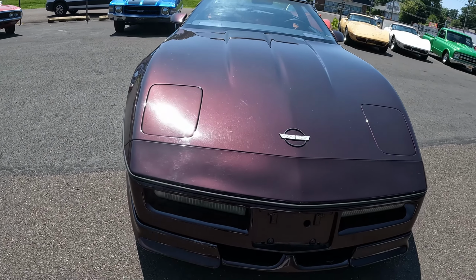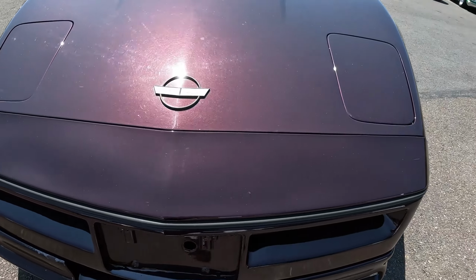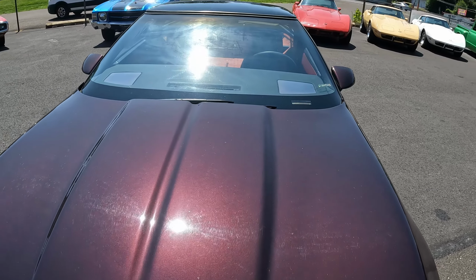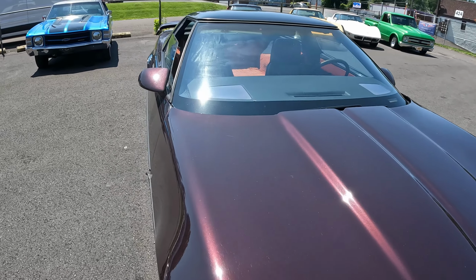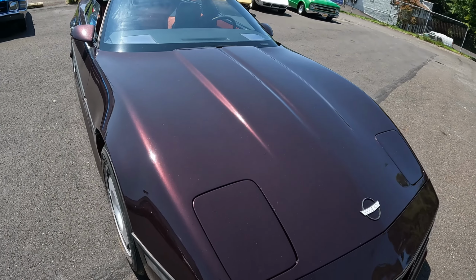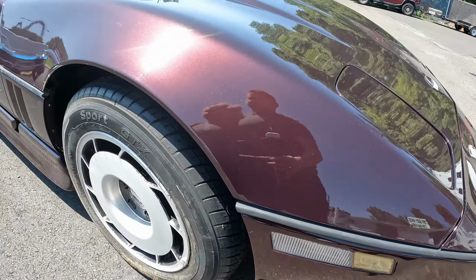We'll start with the front of it. Bumper's got a little clear coat starting to peel right there. The rest of the bumper is good. You got a little scuff here and a little scratch there. Take a look at the hood. The only thing I see on the hood, it does have some swirl marks you can see in the sunlight. A little scratch right there. A nice buff would definitely take care of that. On this side, you got a nice little scratch there.